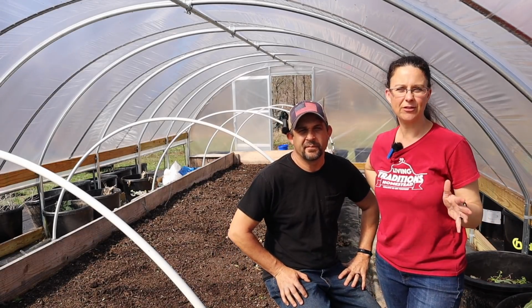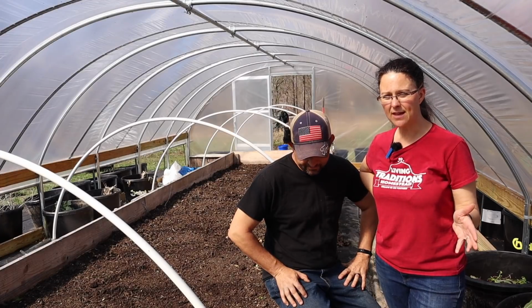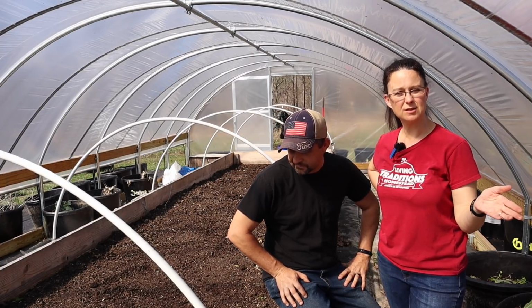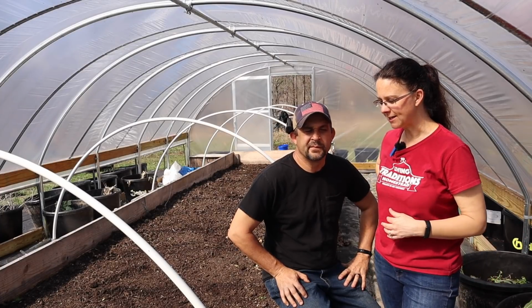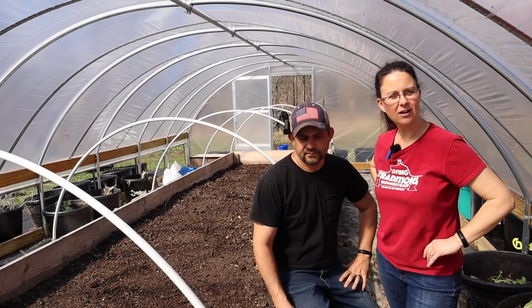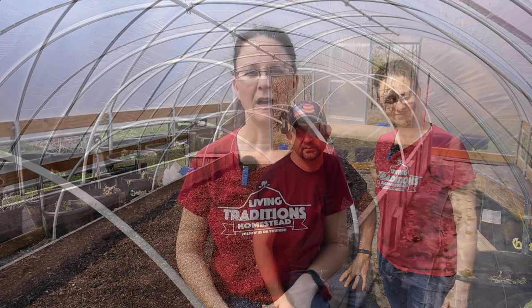We have several things that are going here. Most of them, though, are seeds, but we do have some transplants that we started in the sprout house that are going to go in here. So we're going to work one section at a time. We'll bring you along in each section. We're starting this garden by planting all of the seeds that we're going to be starting.